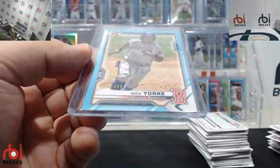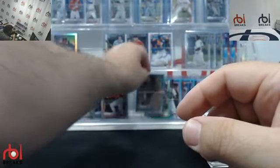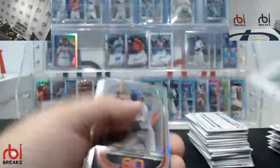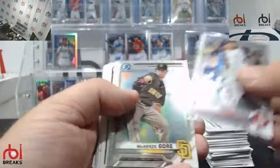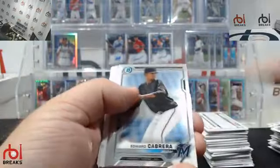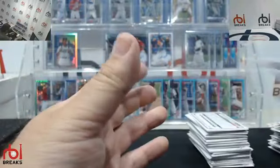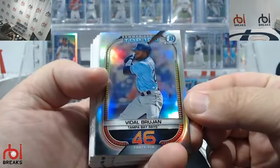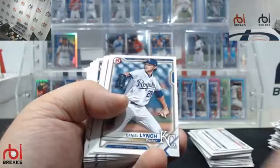That is number 456 out of 499. Top 100, Brendan Davis for the Cubs insert, Royce Lewis and Gore Chromes. Cabrera and Feliciano Chromes. Top 100, Brujan for the Rays insert. India and Nick Matten, first Chrome for the Phillies.